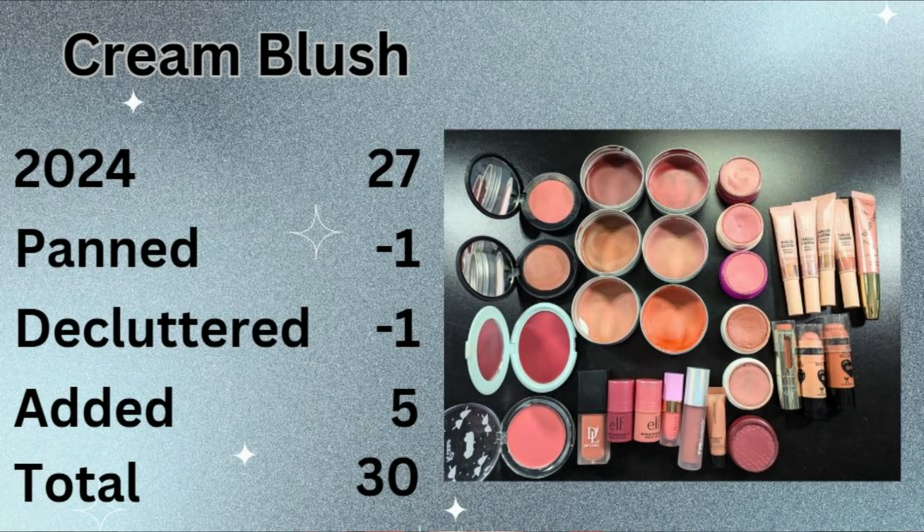But I did add 5. And if I'm thinking correctly, none of those 5 were actually bought by me. I think they were all given to me in friend mail and the big giveaway. I won one big giveaway last year, one big giveaway from Donna at My New Obsession.